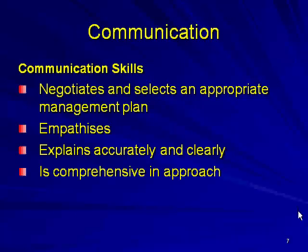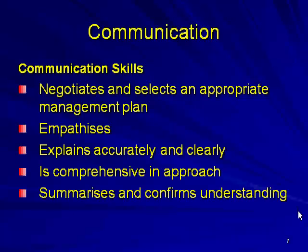Finally, even if you are short of time, you must find time to summarize the situation and confirm your understanding with the patient. You may have made a mistake in your understanding of the patient's situation, and it is better to rectify the situation before discussion with the examiners. Don't forget that your examiners will have seen everything that you have.